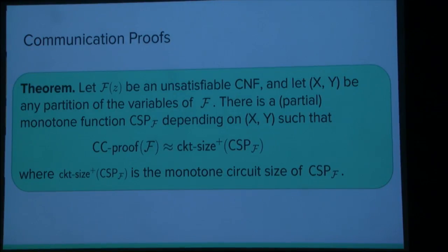Yeah. So let me now define this CSP function. I'll define it generally, and then I'll talk a little bit about how we can relate these two. If you're familiar with constraint satisfaction, this is the natural way to turn the constraint satisfaction problem into a monotone function. And by a monotone function, I just mean the input is a string of bits, and if I flip any bit from 0 to 1, I can't flip the output from 1 to 0.